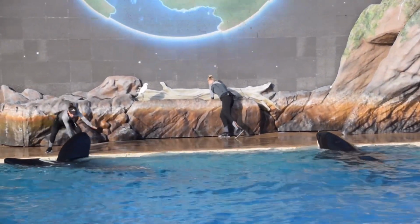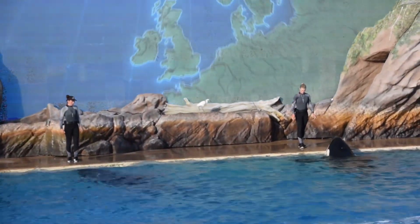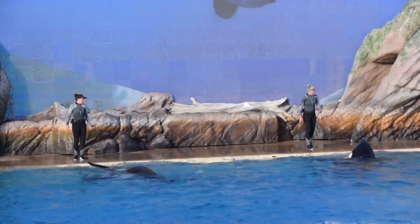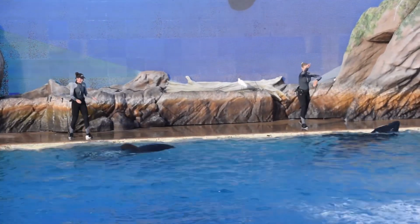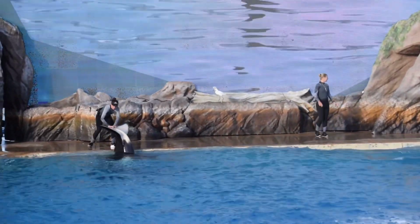Interconnected ocean, a vast blue expanse critical to life on Earth. And there's no better animal to represent the story of the ocean with all its splendor and uncertainty than the killer whale, or as it's scientifically known, the Orcinus orca.